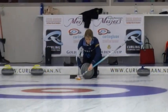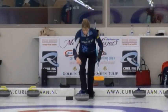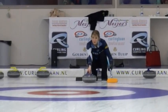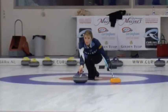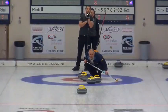Sometimes it's not about what's in the house or what you're throwing or where your last stone comes. Sometimes it's looking ahead and seeing what you're actually setting up and having an opportunity to have a last stone and some possibilities. They will be eager to score two here.